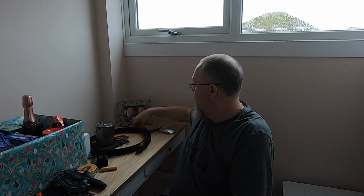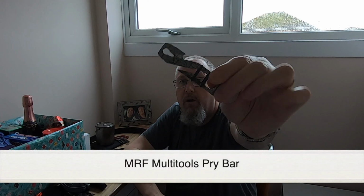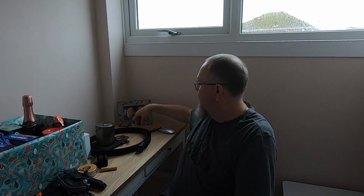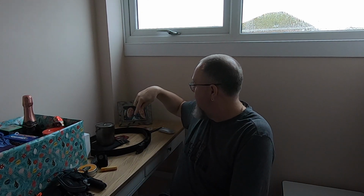Another thing from the MRF guys as well, great little survival tool, great little pocket tool there, pry bar, screwdriver, key carrier, that kind of thing. Go on these guys' websites, especially the small guys who are the independents, the Wild Camping International, the Polymath product guys, the MRF Multitools. Obviously the best of the big companies throughout the world, but support the small businesses. They're doing a cracking job.